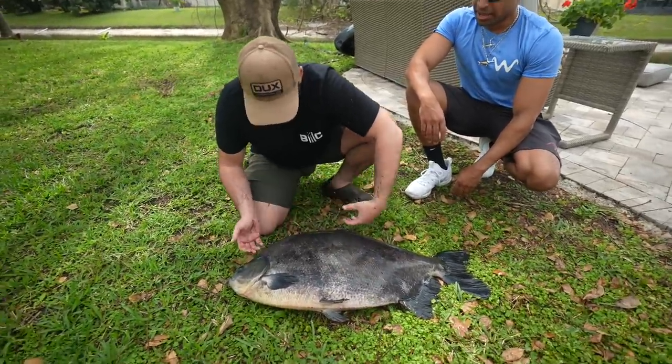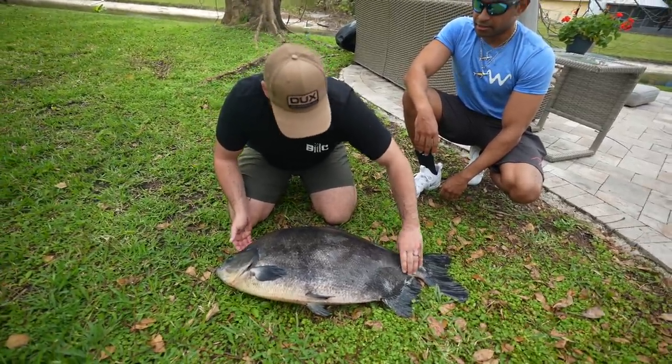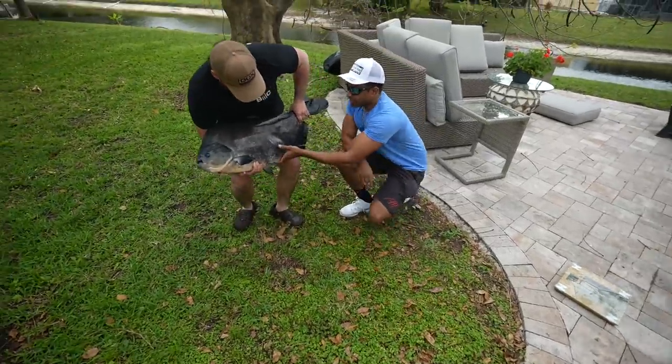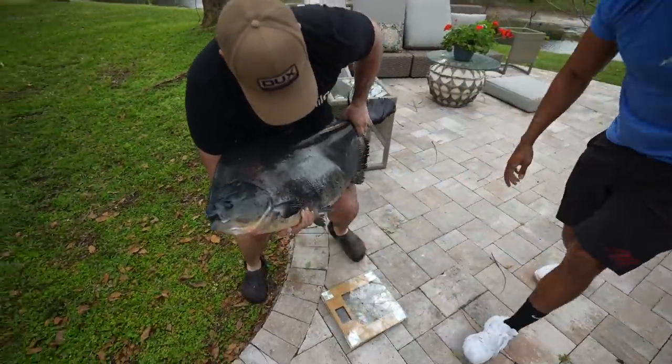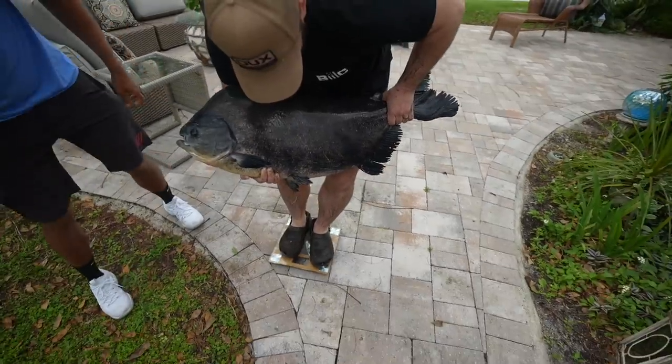Can I hold him like a football? Yeah, you can hold him however you want. I feel like I just need to control the tail a little bit. You got this. He's a football. He looks like a football. Oh, there you go. There you go, boy. Come on out, boy. There you go, boy. Okay, get to that scale. You got this. Hold him. Don't let him go anywhere.